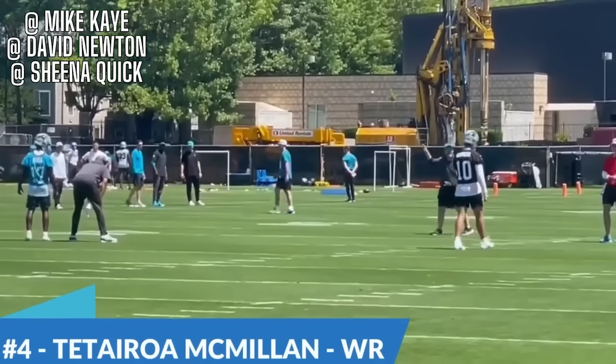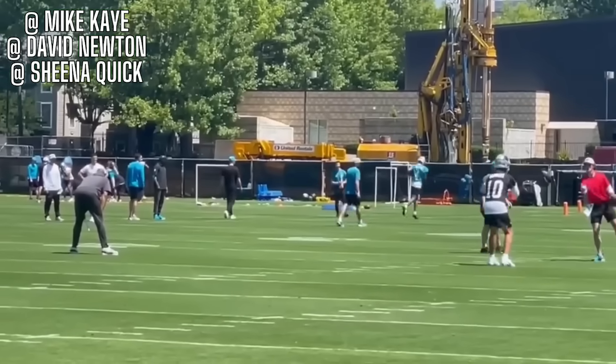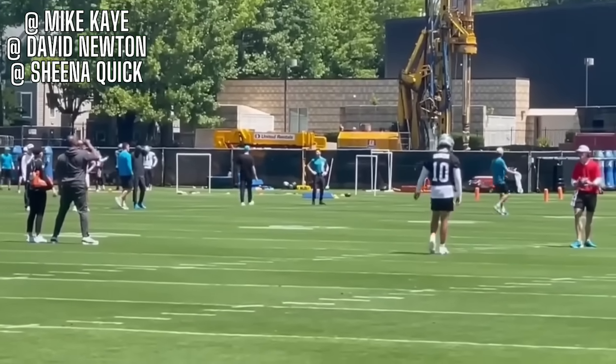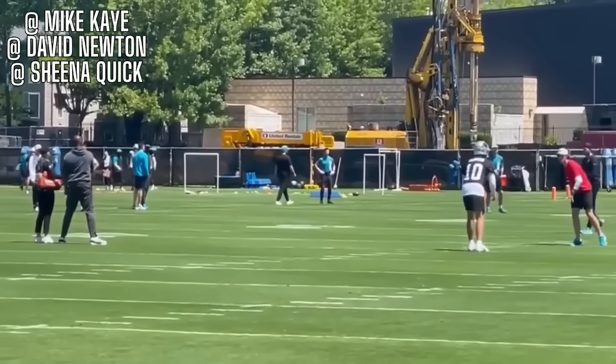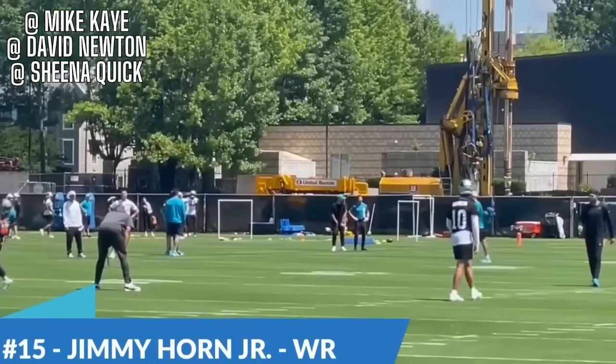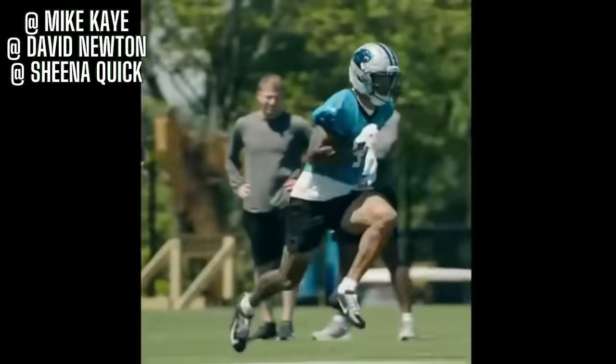Now, I'm not saying he's going to be a starter by any means necessary, but what I am saying is when you talk about maybe 13 personnel, when you want to run the football with Rico Dowdle or Chuba Hubbard, right? Put this guy in the game. Get him in the game, get him activated, get him going. 13 personnel situations, or even 12 personnel situations.